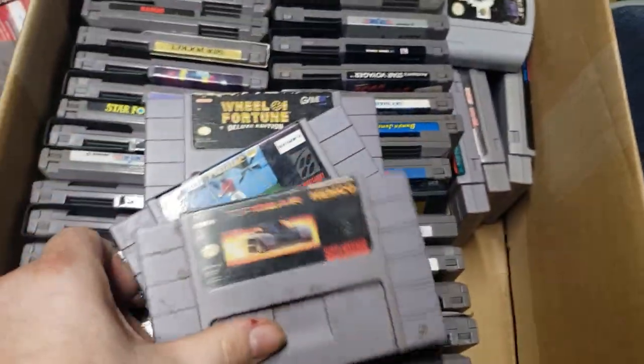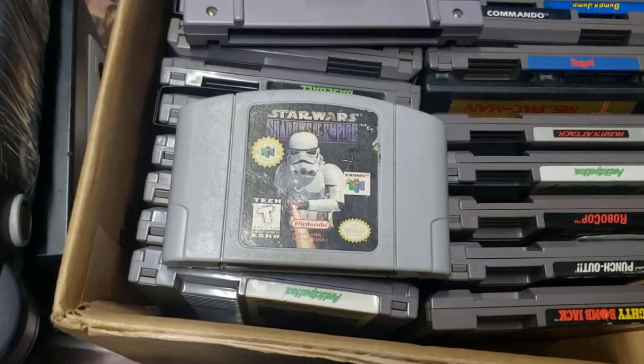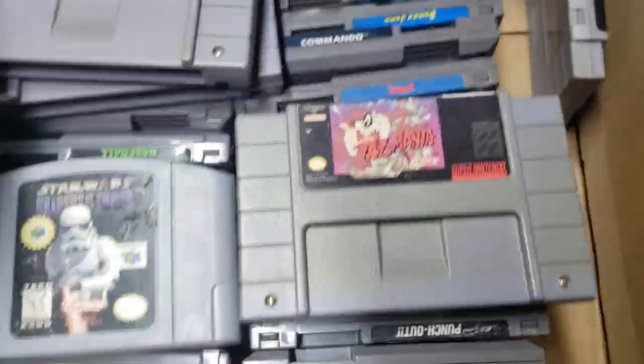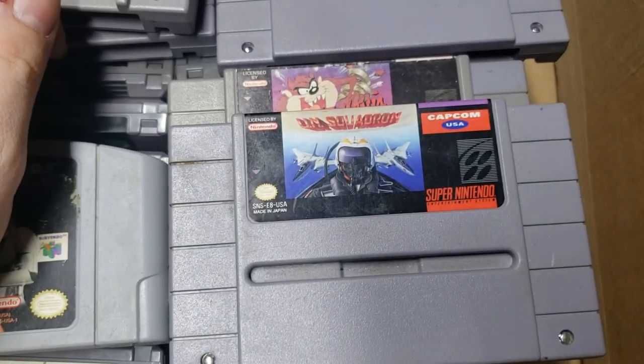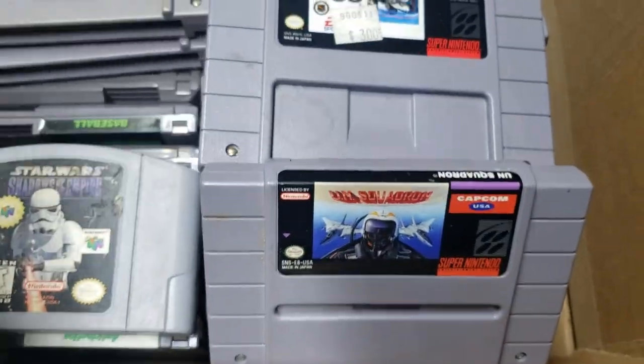And SNES games. We got Top Gear. Jack Nicklaus Golf. Wheel of Fortune. We got Star Wars for the N64, Shadow of the Empire. Pinball. And Tasmanian Devil. Mario Paint. Not sure what that one is. UN Squadron. And NHL 95.